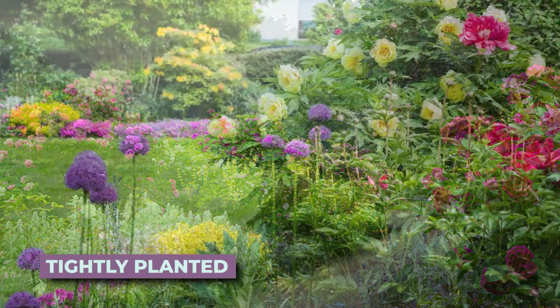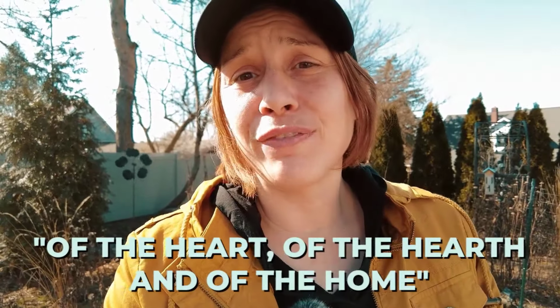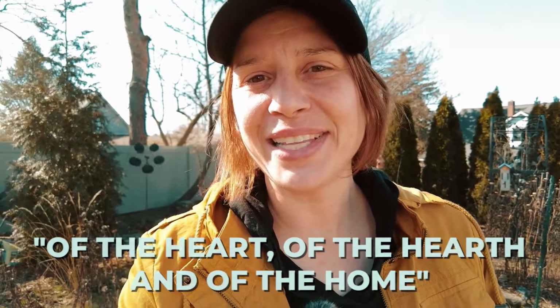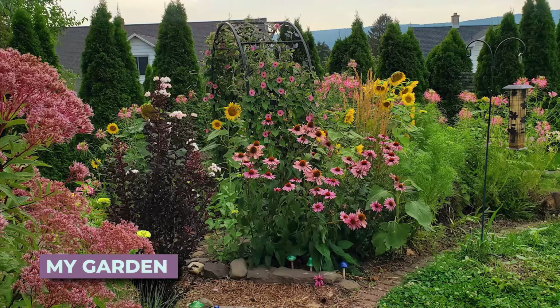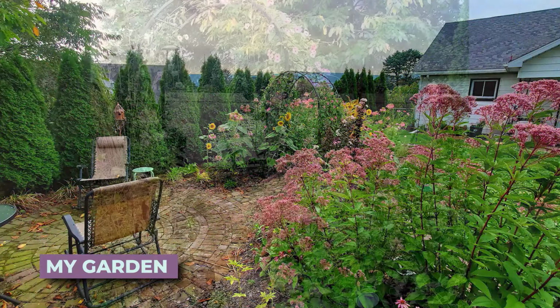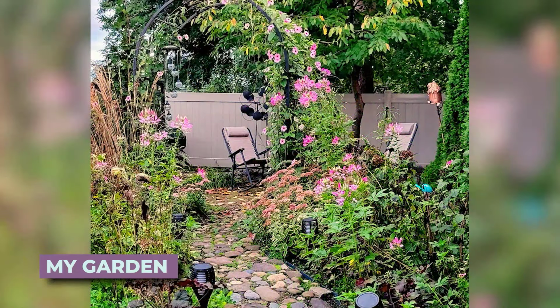I think the biggest thing to think about with cottage garden style planting and cottage garden style in general is that it is of the heart, of the hearth, and of the home. So it's a very personal garden style, and that's what I really love about it, is that your own personality can really shine through in a cottage garden, and you can make it really unique to who you are and add a lot of personal touches to it.